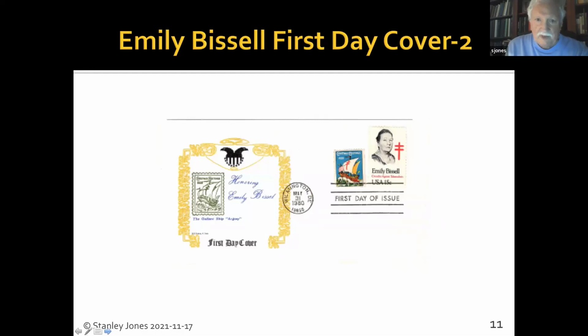This one is really a remarkable cover. What's going on here is the cachet maker made up a cachet honoring Emily Bissell and put the 1928 seal in the cachet. And then the person who made up the cover put a 1928 seal next to Emily Bissell's stamp and had it canceled on the first day. So that's a really nice pair. I was really pretty happy when I found that.